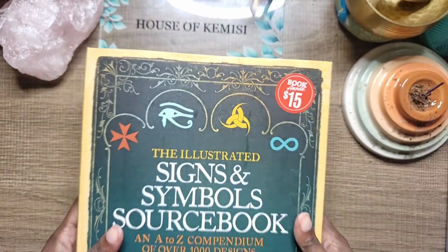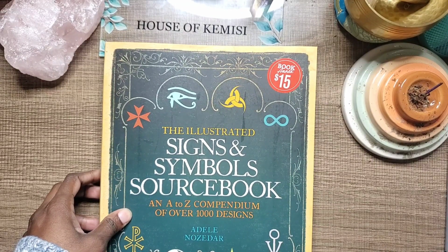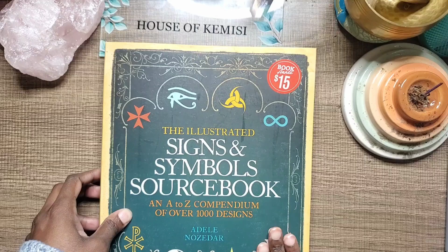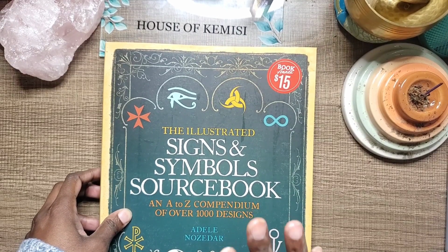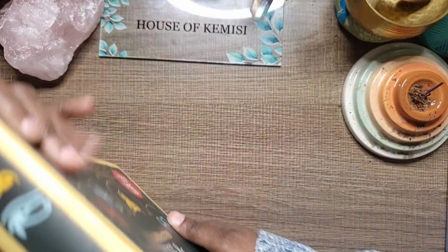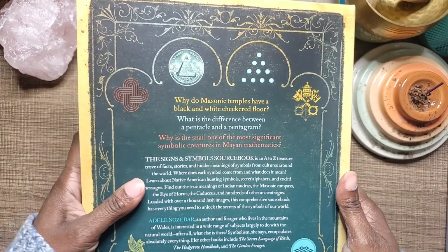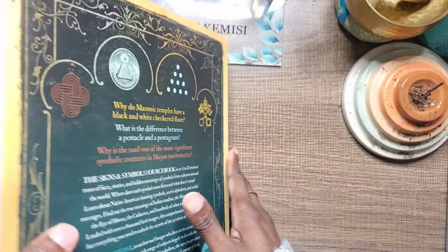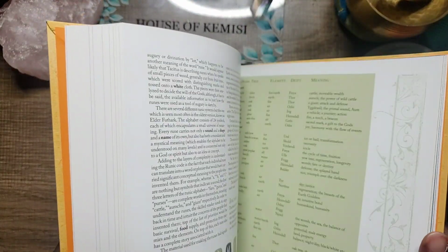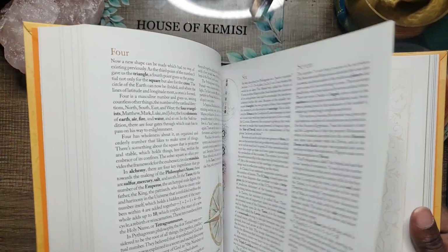So yeah, this is an awesome book. I'm so glad that I grabbed this. This book is by Adele Nozedar. I do apologize if I pronounced that incorrectly, but go ahead and grab this book, because if you're interested in sacred geometry and the meanings behind symbols, you definitely want to grab this book. It's well worth it. As you can see, it is a very thick book. But you will have so much fun looking up the different symbols and getting the meanings behind them, especially that dollar one. It gives you some history behind it. And if you're into, like I said, sacred geometry and things like that, definitely, because it touches upon that as well, sacred sounds and secret signs and all of that good stuff.